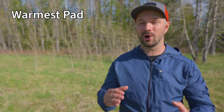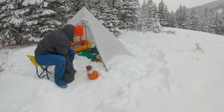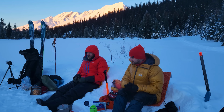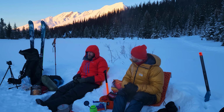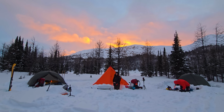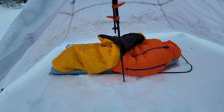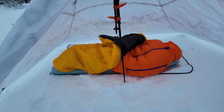We're gonna start with the award for the warmest sleeping pad, and the priorities for this category have to do with the fact that I backpack in the Canadian Rockies in the wintertime, where temperatures often get down to -30, -40 degrees Celsius, and there's 2 things that I prioritize at those temperatures: reliability and warmth. And while we've recently had some new entries into the winter camping sleeping pad market, my go-to is still the Thermarest X-Therm.